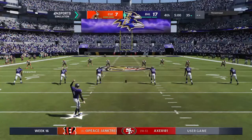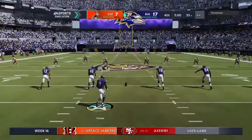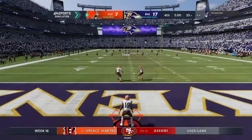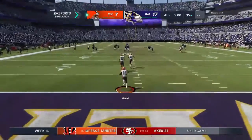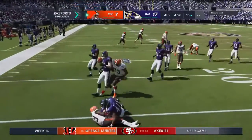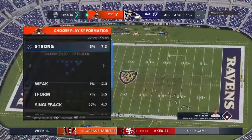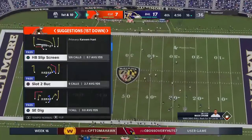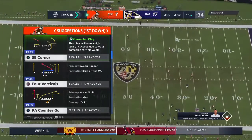Justin Tucker to kick off. So here's the kickoff now as they'll get it again following that fumble return for a score. Taken about 7 yards deep. And in hindsight, probably should have taken a knee as he only gets this out to the 16-yard line. First and 10 at their own 16-yard line.